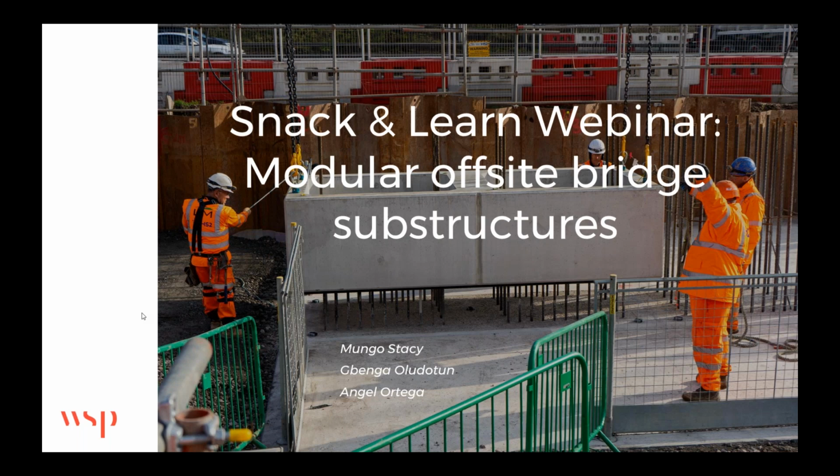How do you take factory production-like methods and deploy them efficiently on site to raise the productivity of construction? That's the Future Ready topic that we're considering in today's presentation about modular offsite bridge substructures.